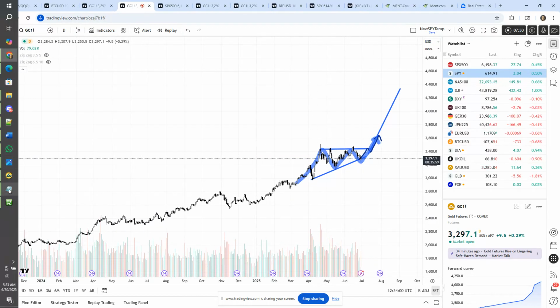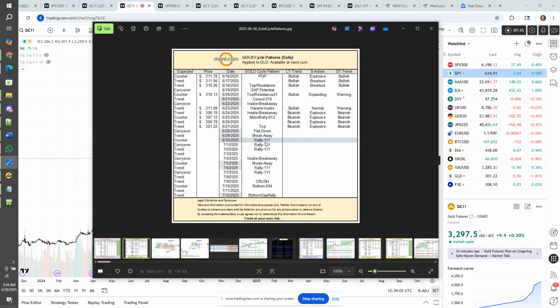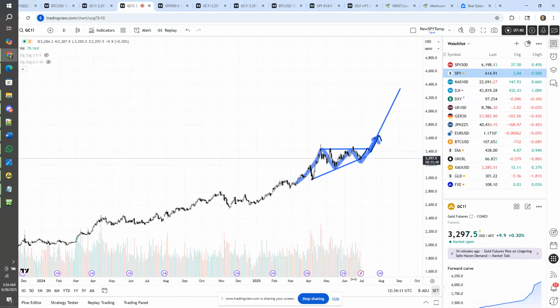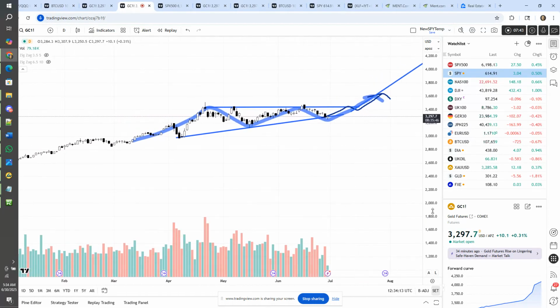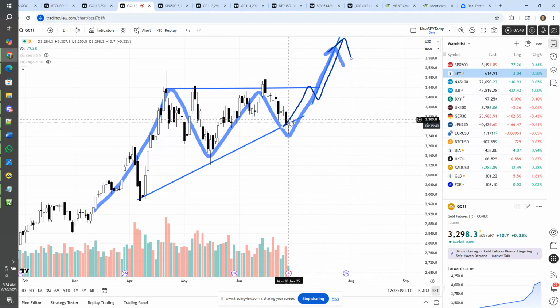Now, my cycle patterns are stating that gold is in a counter trend rally mode today. Counter trend rally mode today, this is daily, would mean that we are likely going to see some type of consolidation down in this lower area. Might get a little bit of a move higher here on a counter trend rally mode. We'll see what happens with the markets. These patterns are not 100% accurate. So we will see what happens here. But again, this is my expectation for gold.